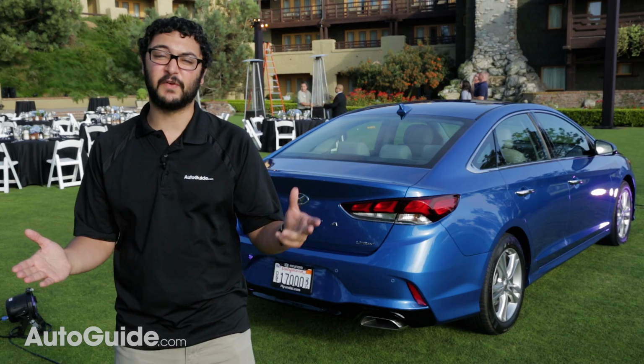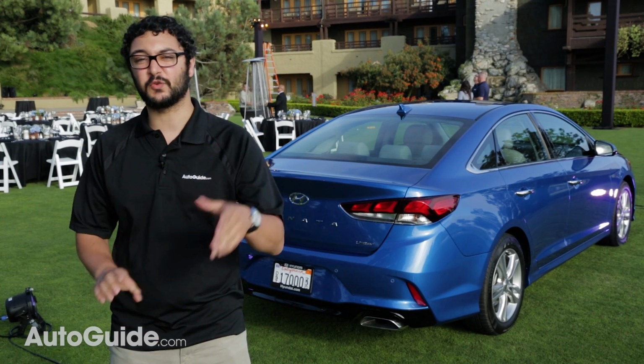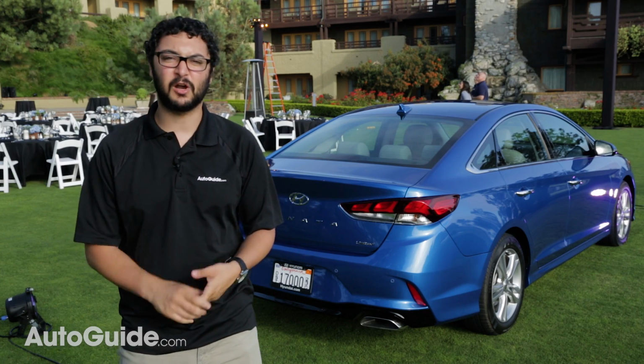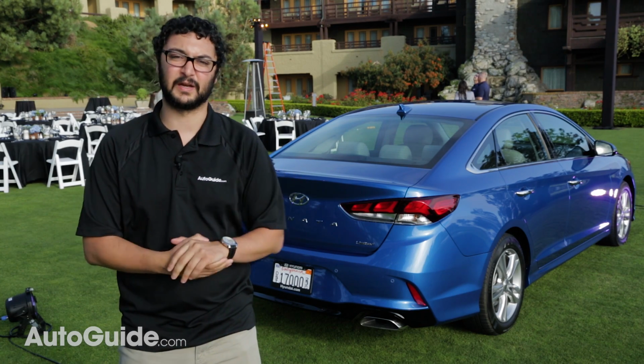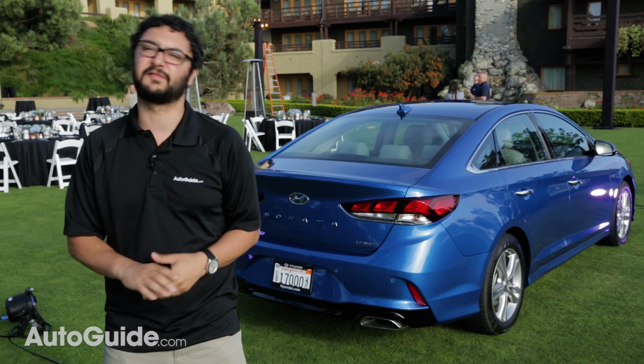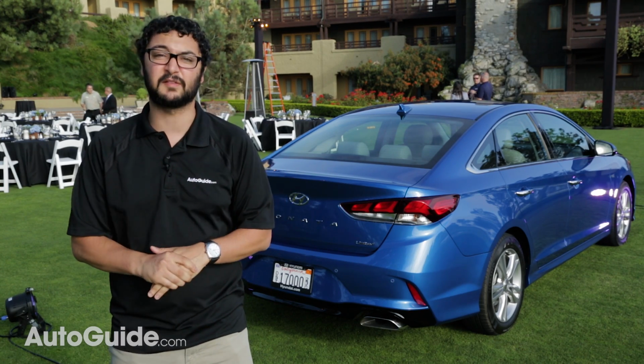Hyundai has always been about value, and they aren't changing that strategy with the 2018 Sonata. This car is loaded with features like Android Auto, Apple CarPlay, telematics, and blind spot monitoring. It may not be enough to scare off those crossovers, but it is a significant update that should interest midsize car buyers.